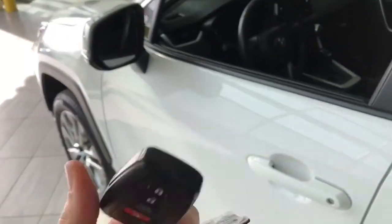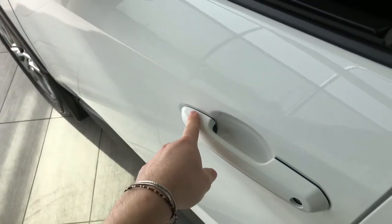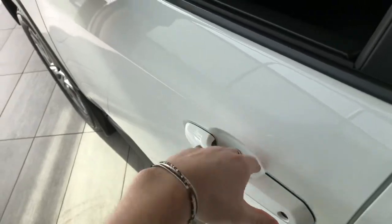It has our lock and unlock button. Like I mentioned, this RAV4 does have a smart key system, so we can lock the vehicle by pressing these two lines on the door handle. To unlock it, it's as easy as putting your hand around inside the door handle here. You do have a blind spot monitoring system inside the side mirror.